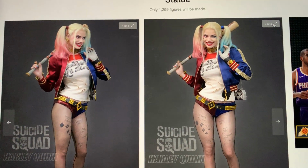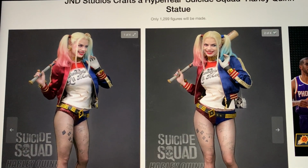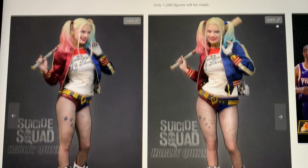Anyways, that's just my 2 cents, folks. But if you pre-ordered this and you love it, congrats. I hope it becomes an ultimate grail for you.